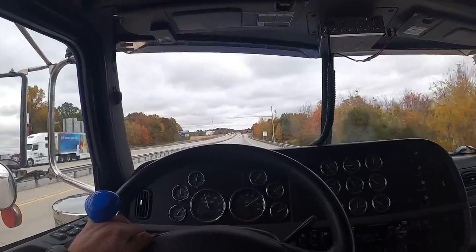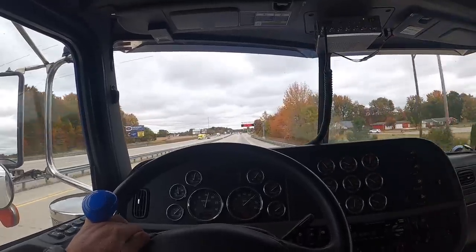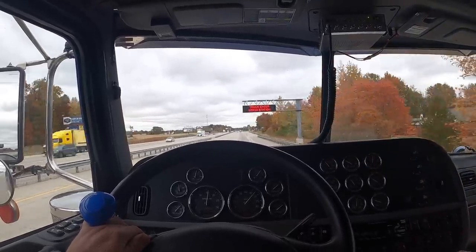They're telling us to enter the weigh station. They're not happy. I had a sign up here that says you can bypass. They know we're way overweight, so they're gonna come in here and check us. So.